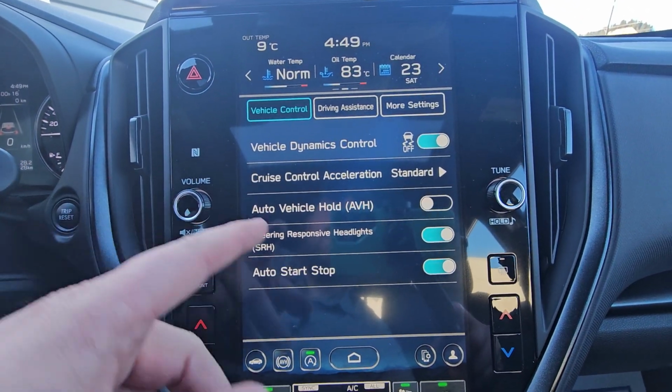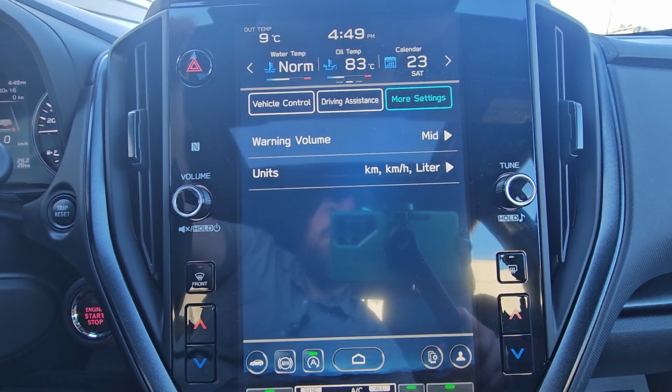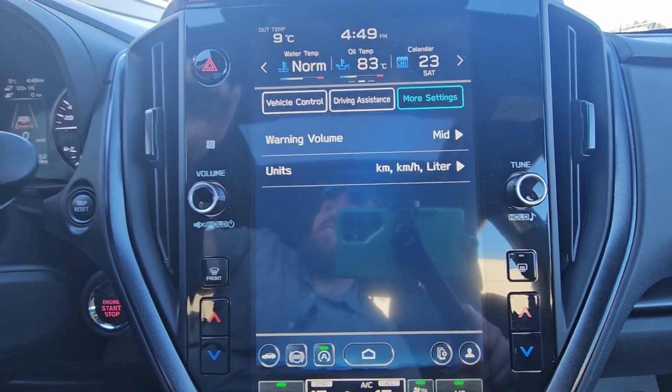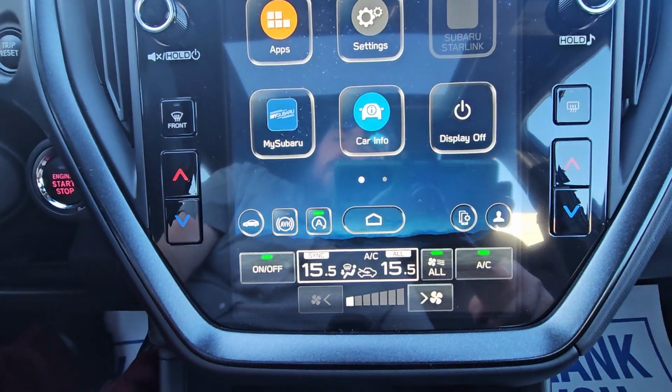We've got things like vehicle control, driving assistance, you can change it. More settings, you can change it to miles per gallon, miles for your speedometer. Lots of options to change. Add additional phones, you can set driver profiles, and then we have our climate controls at the bottom here.